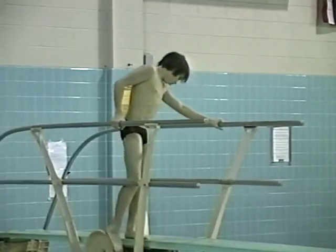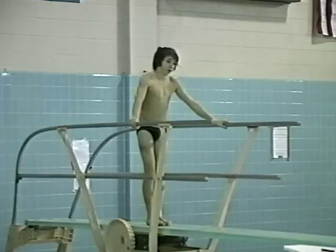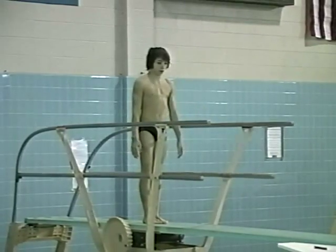Then we have Chris Norman from Upper Dublin. He's doing a 1 1/2 somersault in the pike position, and we have Luke Stem of Norristown on deck.